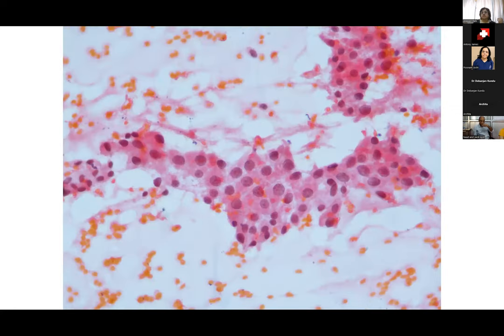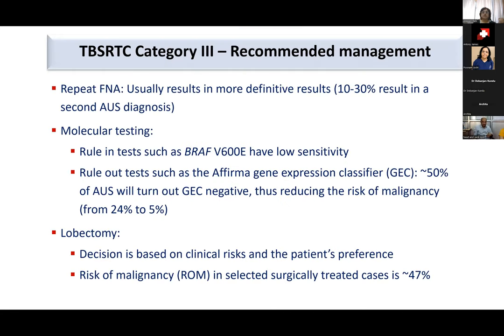So this is something category 3, when we have a lot of cells with oncocytic features. This is higher magnification with some nucleomegaly. And in those cases, we tend to call category 3. Sometimes there's a positive cellular smear with one or two cells showing some papillary-like nuclear features. We are not sure. In that case also, we may call it category 3.